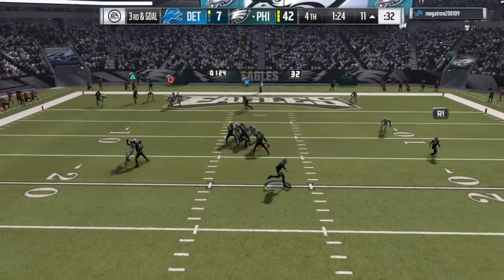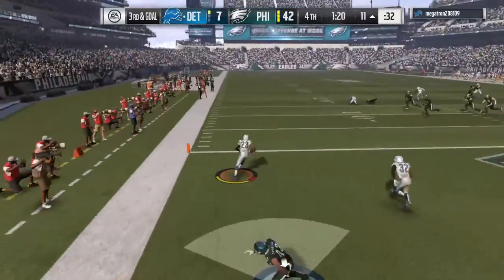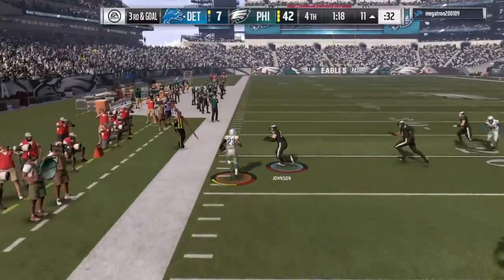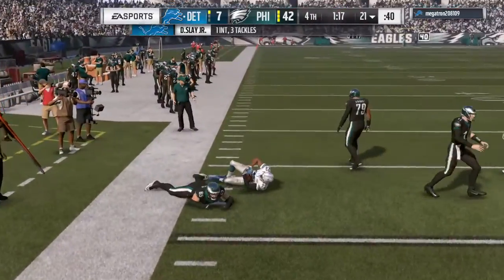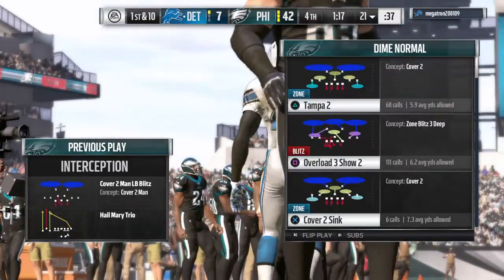Wentz now on 3rd and goal, eluding the pressure right. And he fires one that's intercepted. Darius Slay with a pick. They're not making it easy on themselves here down the stretch. 2 picks now in the 4th quarter, trying to hang on to that lead.